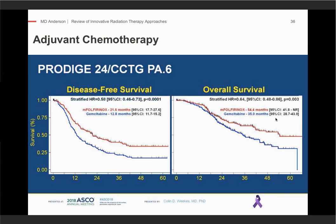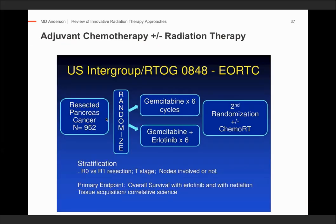Although this is about radiation, I want everybody to be aware of an important study that came out recently. It was presented at ASCO. Basically, modified FOLFIRINOX, which has been shown to be better than gemcitabine in metastatic disease, has also been shown to be better in the adjuvant setting, even without radiation. But there's a national study that has been going on for about a decade now, and it's a little confusing because the erlotinib arm has closed. The long and short of it is that patients get upfront chemotherapy for 6 months and are then randomized to radiation or no radiation. The study's ongoing. It's hard to say, but the fact that it's still open suggests that there may be some benefit to giving radiation after surgery, though it still needs to be determined.